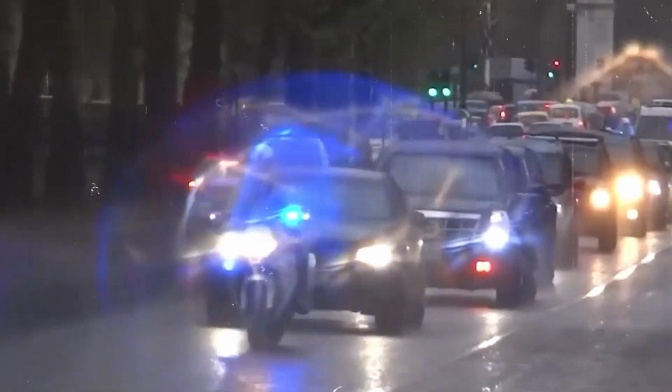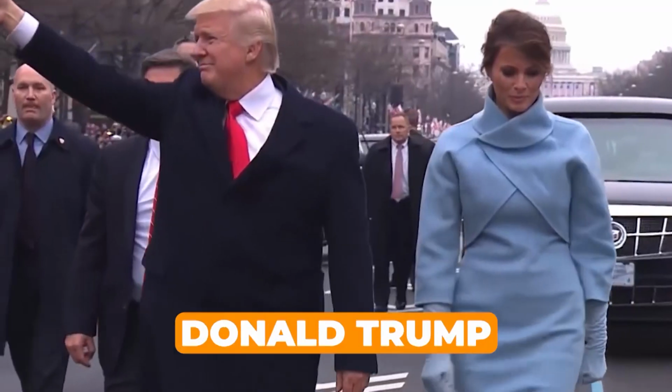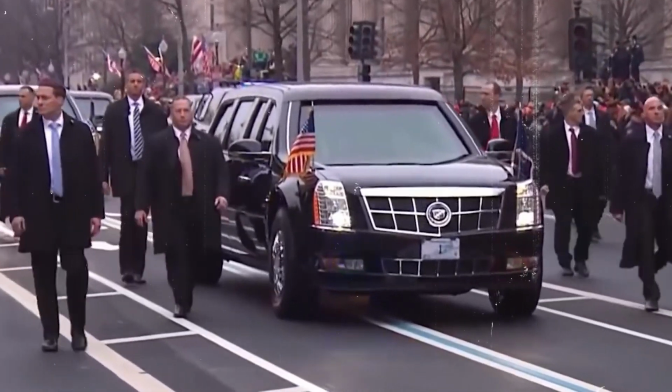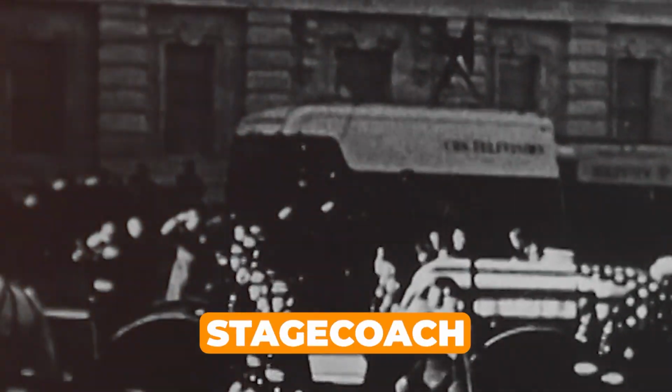No convoy is safer, but at the same time appears to be riskier than the one that transports the President of the United States. When comparing the limousines that JFK and Donald Trump rode in, it is evident that the Beast has a substantial number of significantly more advanced safety features. John F. Kennedy was shot and killed in 1963 while traveling through Dallas in a 4-door convertible Lincoln Continental motorcade. The vehicle, which went by the codename Stagecoach, had no shielding or protection against projectiles of any kind and was totally exposed on the roof.